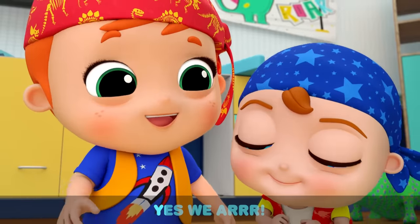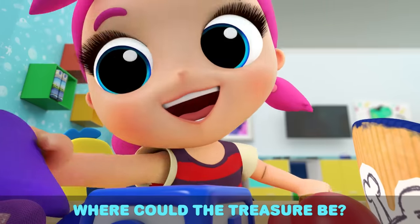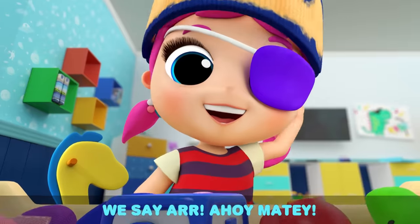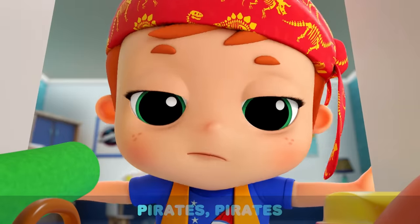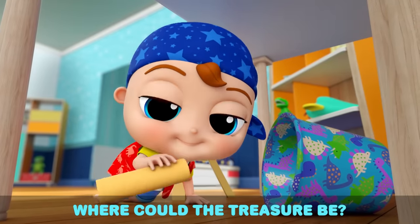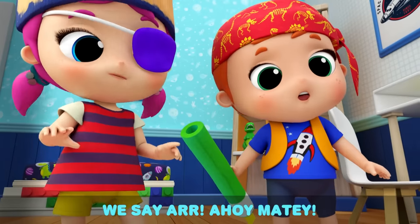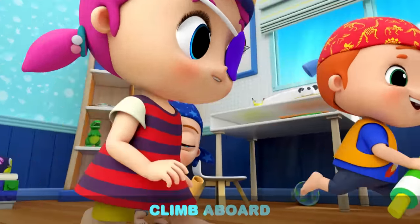Pirates, pirates, yes we are. Where could the treasure be? We say R, ahoy matey. Where could the treasure be? Pirates, pirates, yes we are. Where could the treasure be? We say R, ahoy matey. Where could the treasure be?